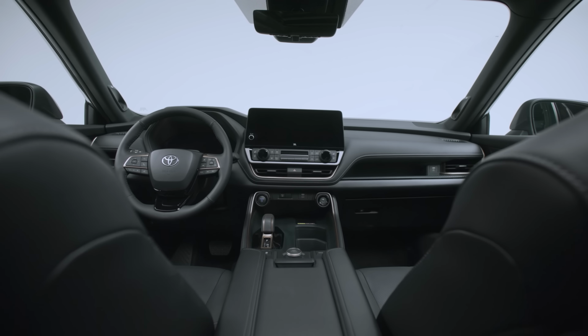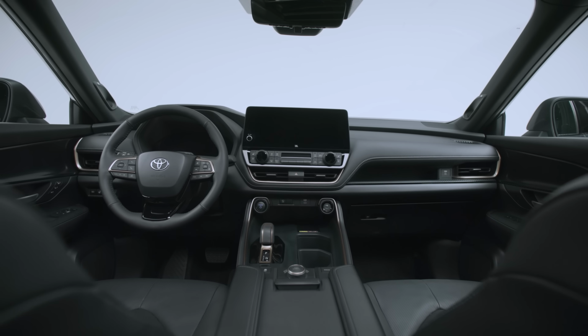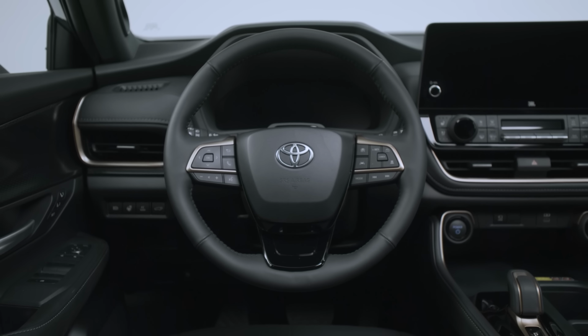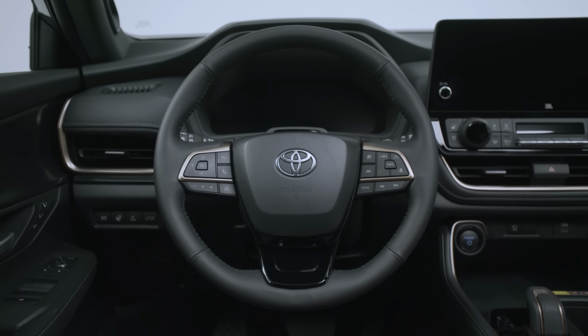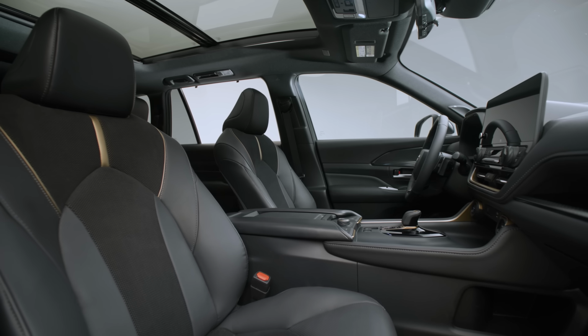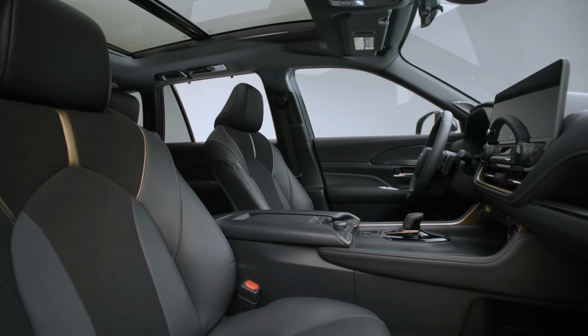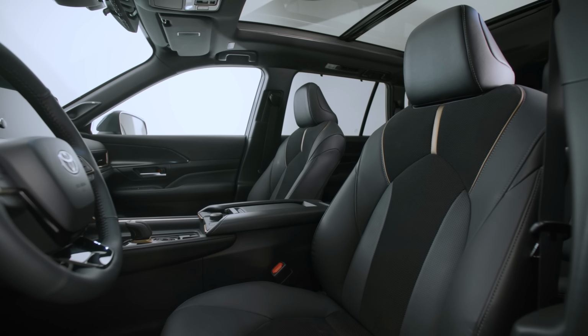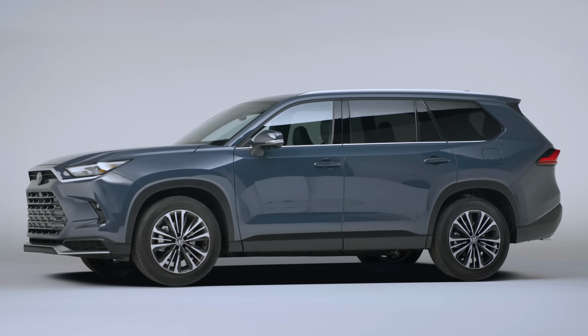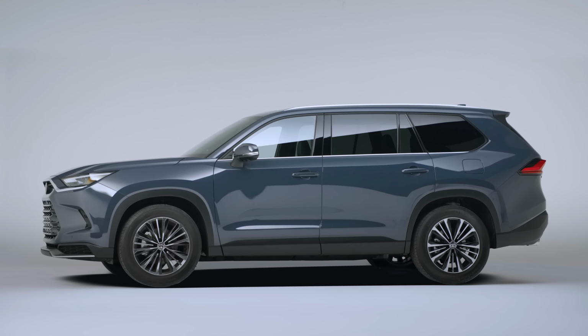The second row is offered as a bench or as captain's chairs, so this is a 7 or 8 passenger machine, depending on how you order it up. Beyond interior arrangement choices, you can decide on one of three powertrains. The entry-level setup is powered by a 2.4-liter turbocharged engine. This produces 265 horsepower and 310 pound-feet of torque in the standard Highlander, so we assume the same with the Grand.